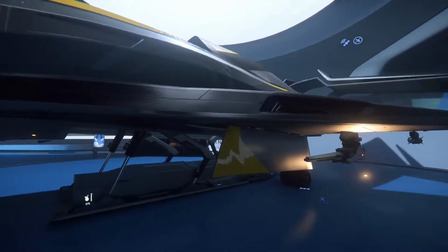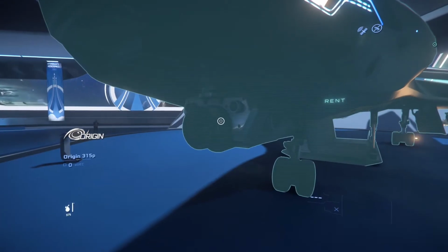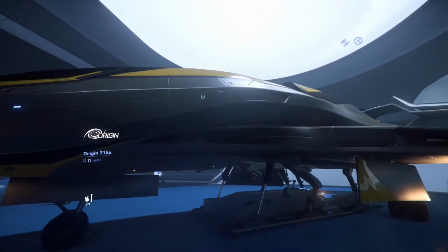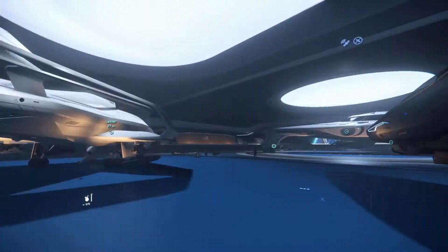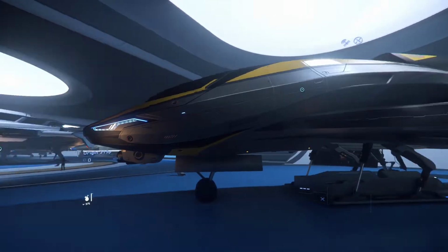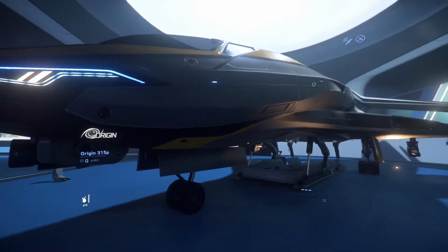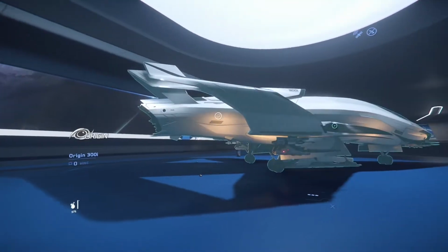You still have the size 3 weapon points on the wings, but the front is replaced with a utility mount which has a tractor beam installed. The interior is still the same. I like this because when I'm in a ship this size, I want to avoid combat, right? So I don't really need the gun on the front. I actually prefer utility. This one has better scanners and better range as well than the standard 300.